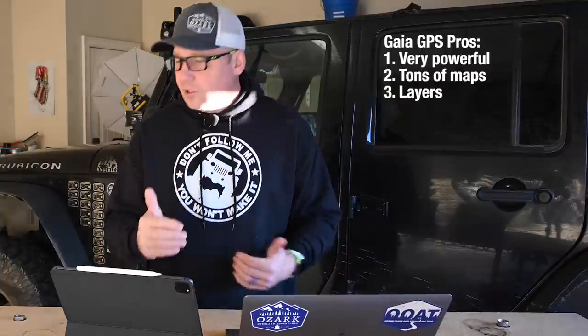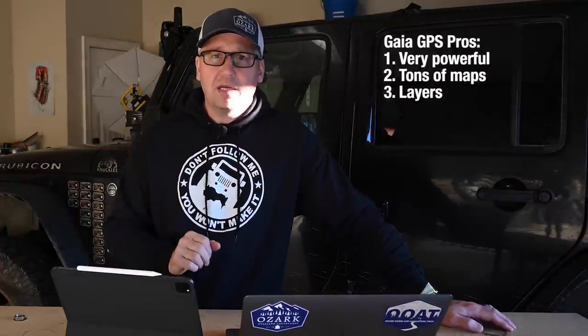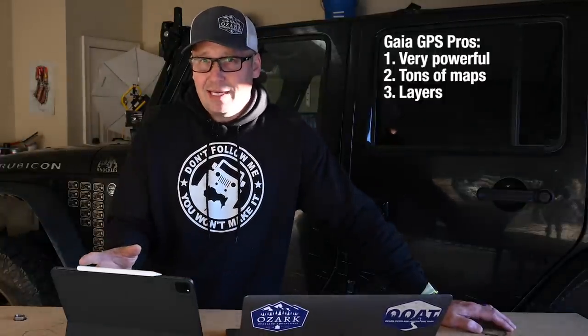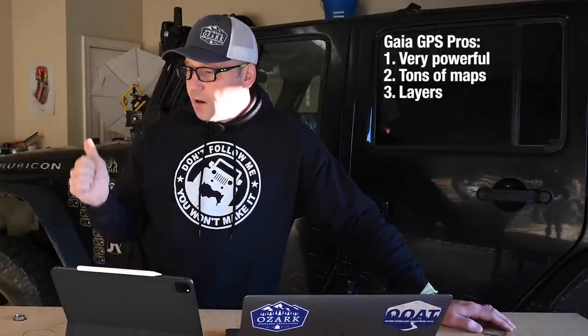Number two, there are tons of map options, hundreds of map options in Gaia, and in OnX you got three, and that's it. The layers is a huge feature in Gaia. The fact that I can toggle different layers on and off, I can adjust their opacity, I can totally customize the view that I'm looking at for the area that I want to go to is fantastic. If I want a National Geographic map for the Buffalo National River or Great Sand Dunes National Park out in Colorado, I can have it loaded. If I want the MVUM layer, I can have it loaded. I can toggle them on and off if I don't want it cluttering up my screen. In OnX, I can't do that. I'm limited to, what they give you is what you get, and that's all you got. So powerful, tons of map layers.